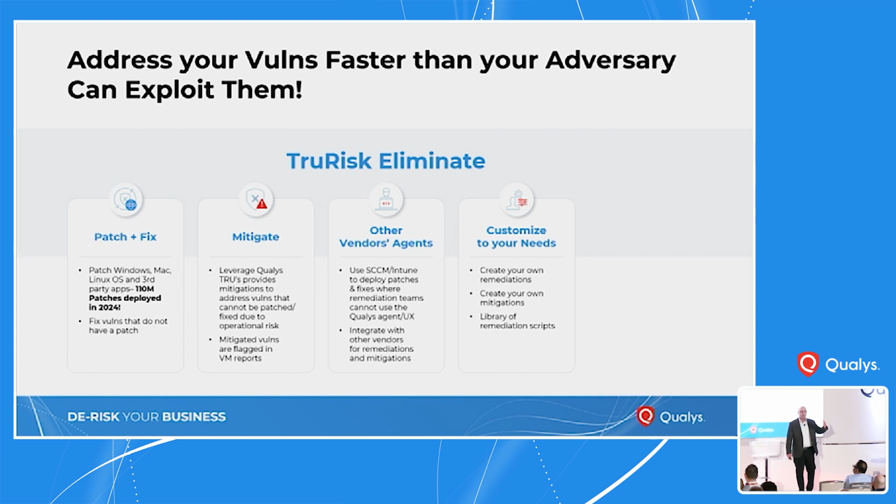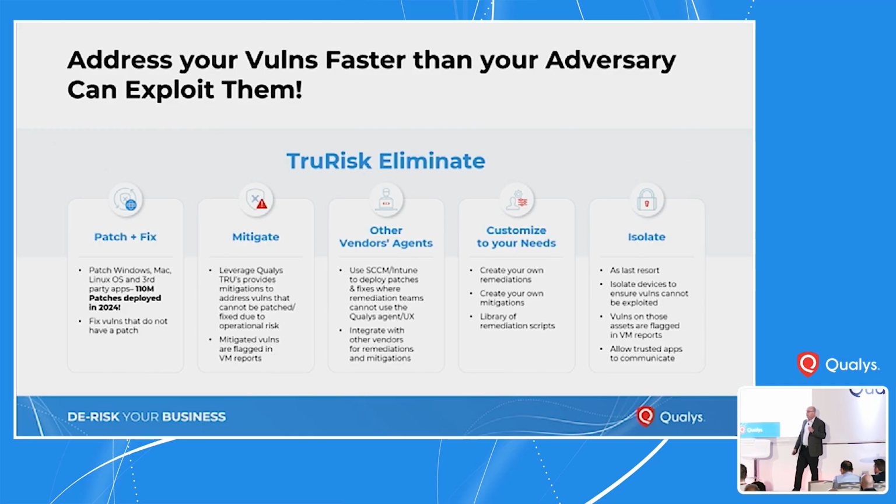For example, how many of you have users who installed Chrome or Zoom in user space and you cannot patch it? We'll give you a script to remove it from user space and install it in system space. All those things are part of a library. You don't have to learn how to write scripts, it's ready for you.